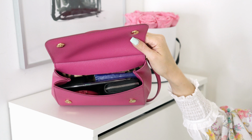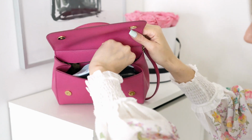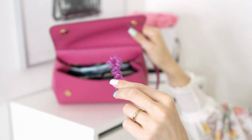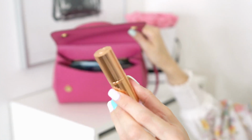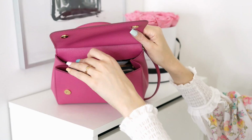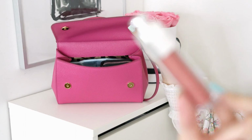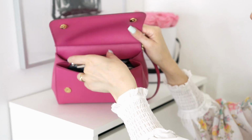At this day and age, I also like to have a mask with me and some disinfectant wipes. So let's put these in the back. And I still have space, so I'm also gonna put in a hair tie. And the lipstick, which I have on today, by the way, it's the Charlotte Tilbury Pillow Talk. I really like it. And on top I actually have the Dior Lip Maximizer. Does it focus? So here you can see the shade. I really like the shade. It's the shade number 12.